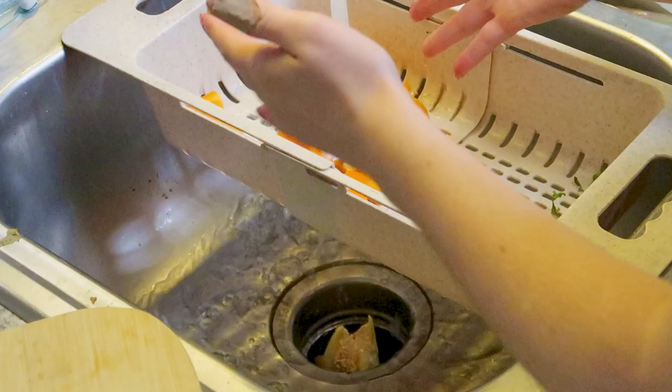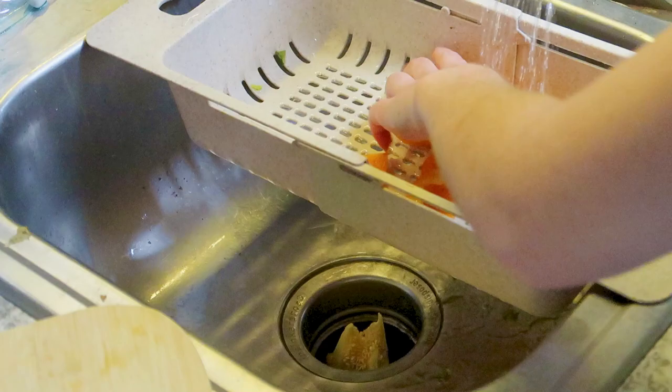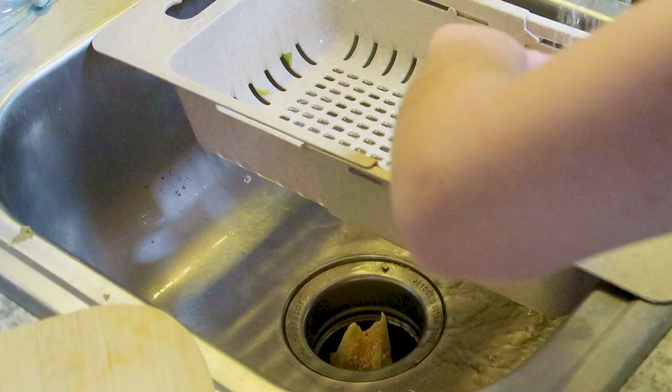And the reason that I do it in 2 separate rounds is to make sure that every guinea pig gets a piece of pepper, because if I were to just throw all the veggies in there, one pig might get more pepper than another. And because vitamin C is so important for them, I really want to make sure that everyone gets peppers. So I like to serve them first as like a little appetizer.